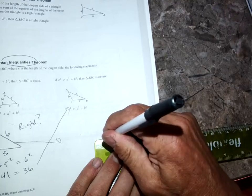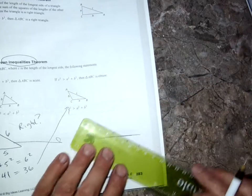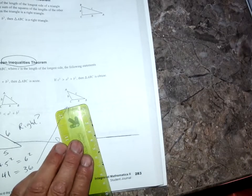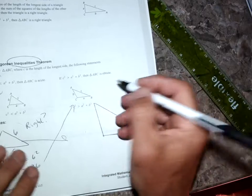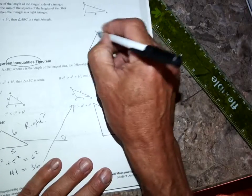There's 4. There's my 5. I should have drawn a scale. 6. Let's see. 4. And then 6. Yeah, look at that. It's more like an obtuse triangle, okay? And the other, which is one I should have drawn. Let's see if I can do this one better. I'm going to make one up. Well, let me just draw one so we prove it.